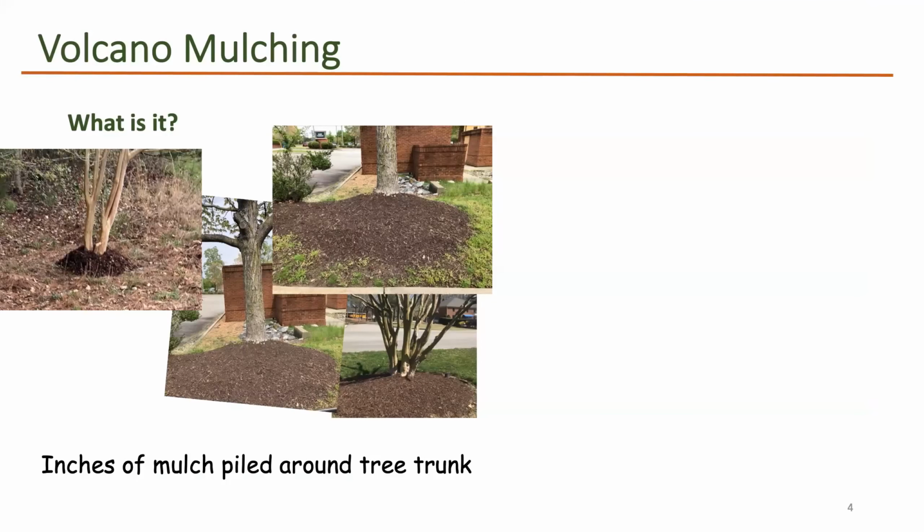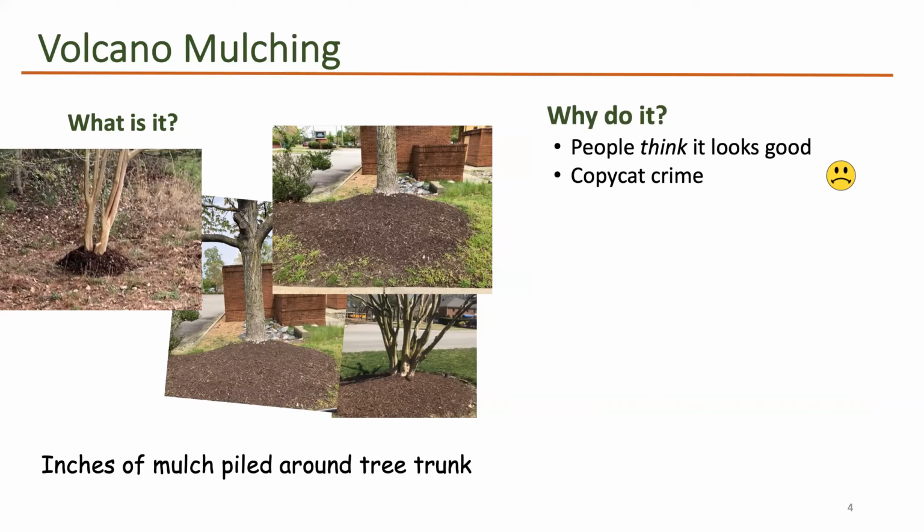Okay, we're going to start off with volcano mulching. There are some crimes against trees that are so prevalent that people think that that is the correct way to treat a tree. One of those is the volcano mulching. What is volcano mulching? It's inches of mulch piled up around the tree trunks. It is so prevalent that wherever you go, you can easily find examples of it. People think that it looks good. And it's actually what I would call a copycat crime. We see everybody else doing it, so we think we're supposed to do it, and we do.